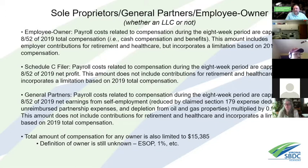If you're a Schedule C filer or a general partner in a partnership, whether it's an LLC or not, you're only able to take the 8/52 of 2019 net profit. You are not allowed to take any contribution for retirement or health care. That's only if you're an employee of a corporation.